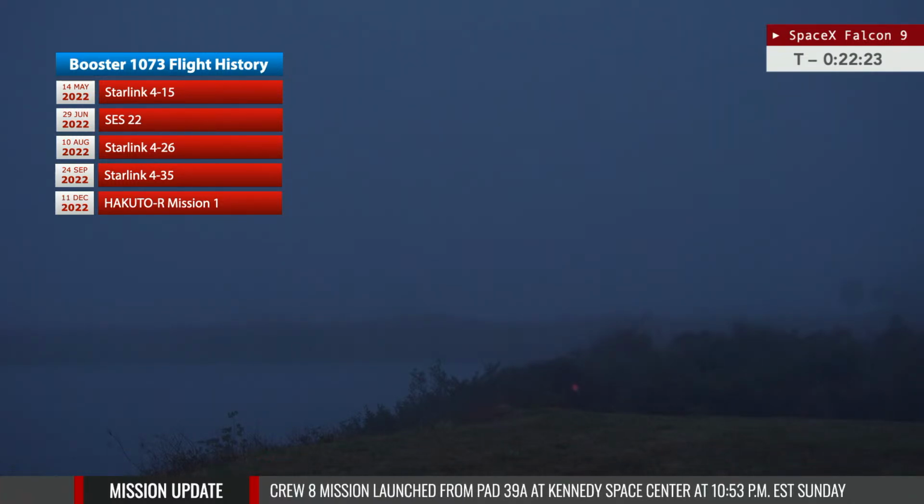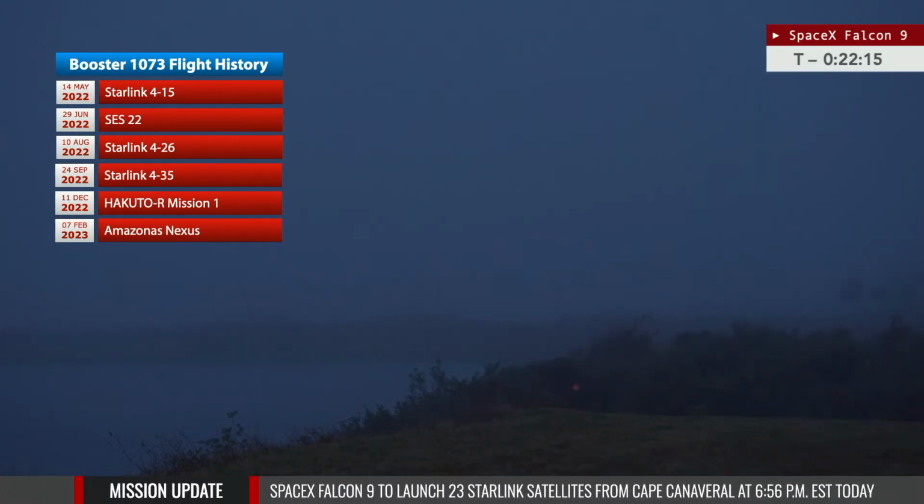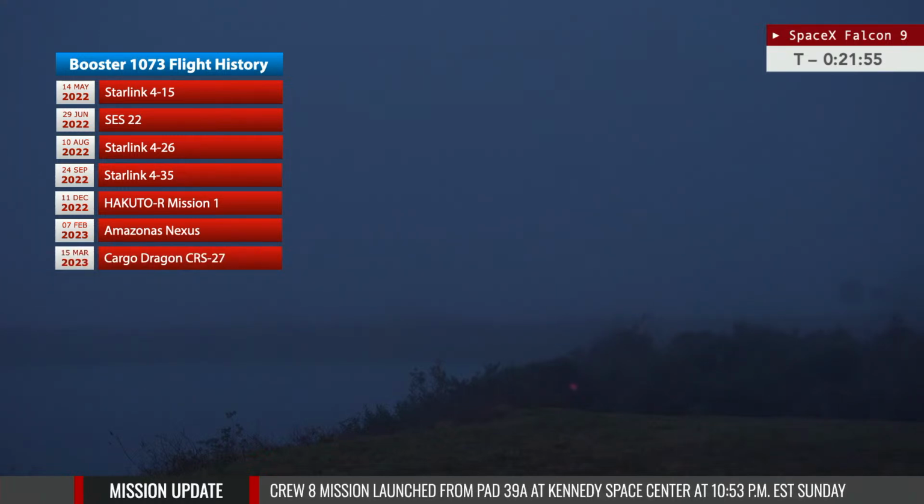Moving on with this booster's history, its next flight was on February 7th, 2023, when it launched the Amazonas Nexus satellite, a Spanish communications satellite for Hispasat. Covers the Americas, Europe, and North Africa. It was followed by a mission to the International Space Station with the Commercial Resupply Services, or CRS-27 launch on March 15th.